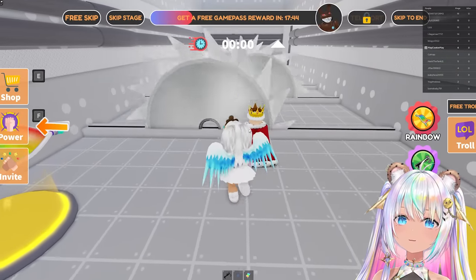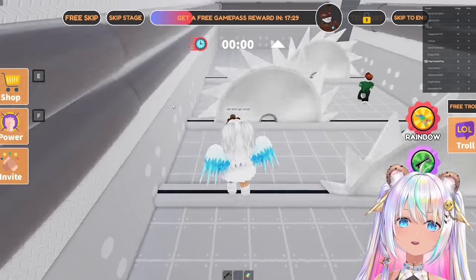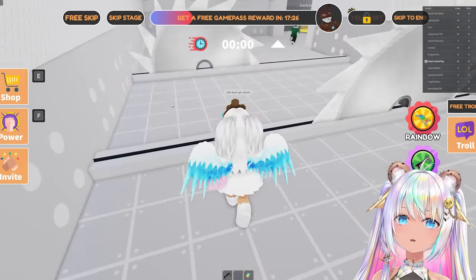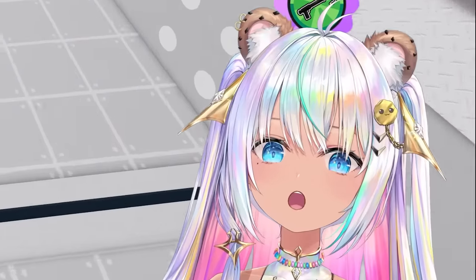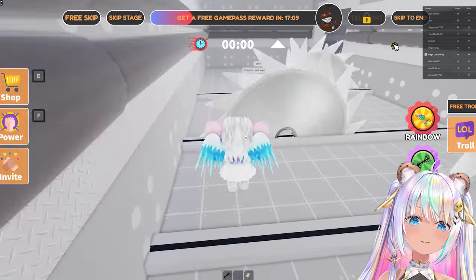We just have to be careful of the blades. OMG, no! Don't get sliced. Okay, careful. Everyone's getting sliced. You just gotta plan it perfectly. That's all you have to do in an Obby. There we go. We're good. Wait, go this way, because the blade. It got me! How does it slice so easily? This is supposed to be an easy Obby.